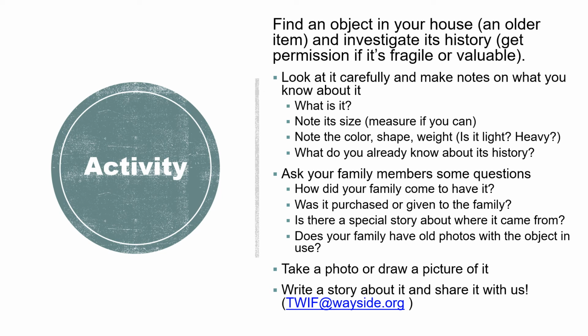Note its size, measure it if you can. Note the color, shape, weight. If you can't weigh it, maybe you just note if it's light or heavy. And what do you already know about its history?